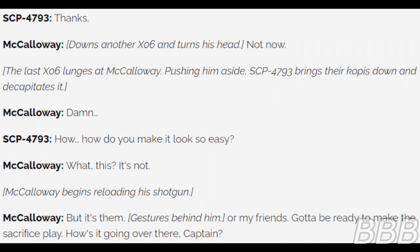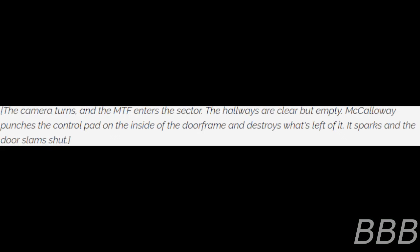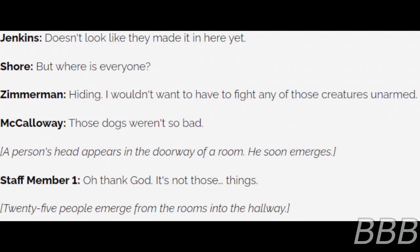How's it going over there, Captain? Engaged 6 hostiles. All down. You? 7. How's the dog coming, Carly? Almost. Got it! The camera turns, and the MTF enters the sector. The hallways are clear, but empty. McCalloway punches the control pad on the inside of the doorframe and destroys what's left of it. It sparks, and the door slams shut. Doesn't look like they made it in here yet. But where is everyone?